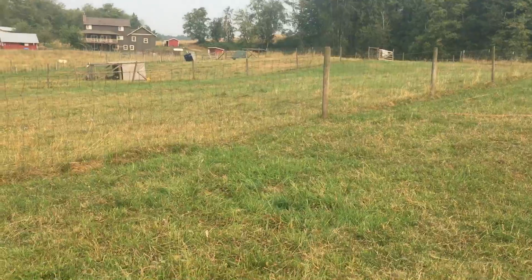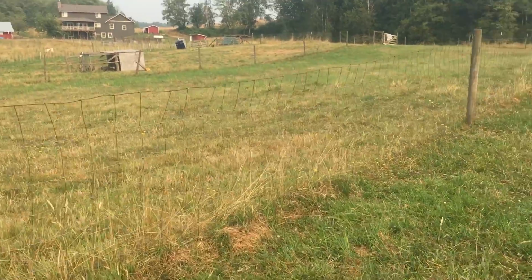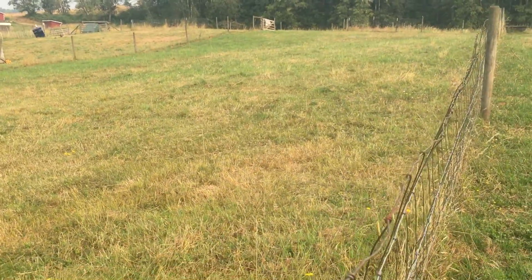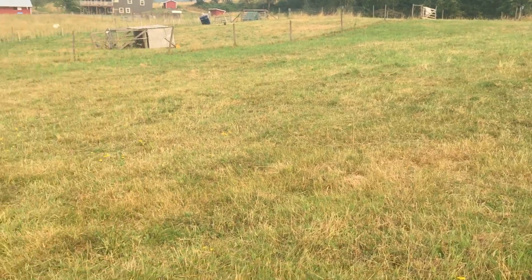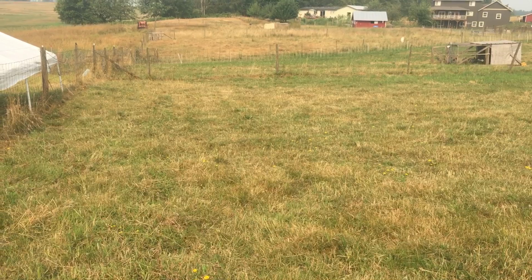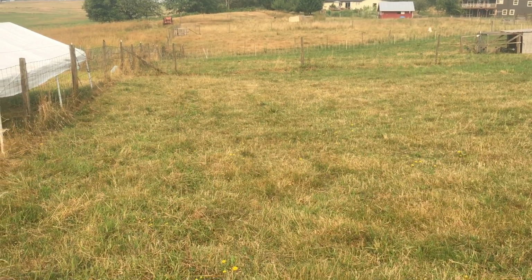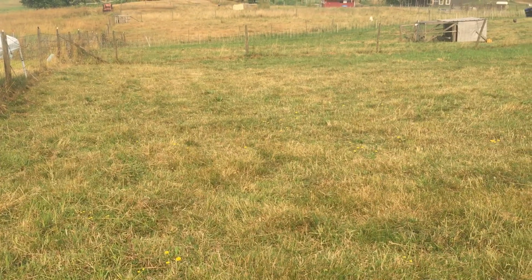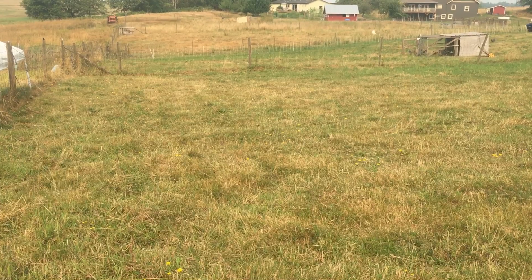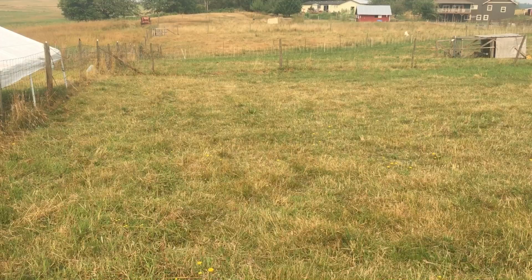This next field over here, this is field 5. Field 5 is also green, greener, mind you, than last year when I was watering. This field over here where the chickens are in, where the hens are, this is quite green. And the grass is still growing. The grass is a good length. The hens have been through this field twice. I've moved their tractor around through this field. This is the second time. And that field is looking pretty good.